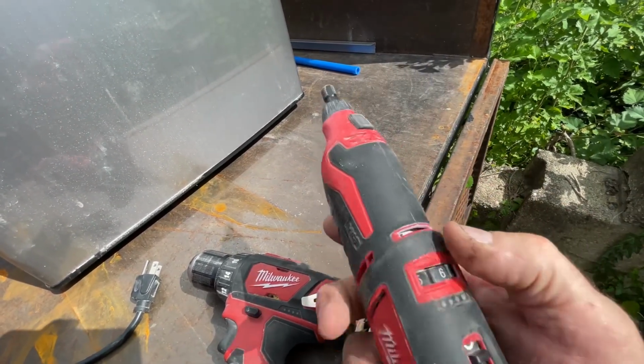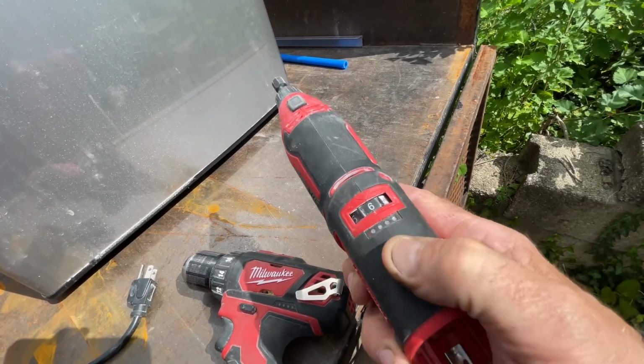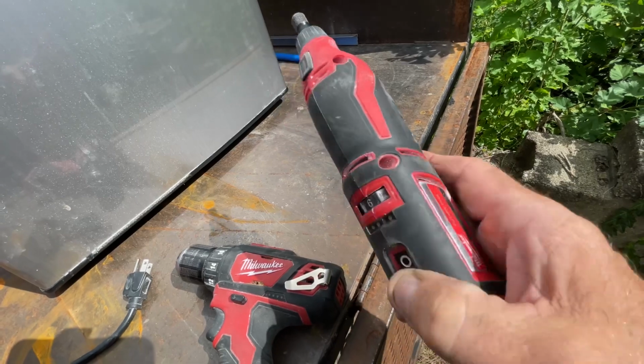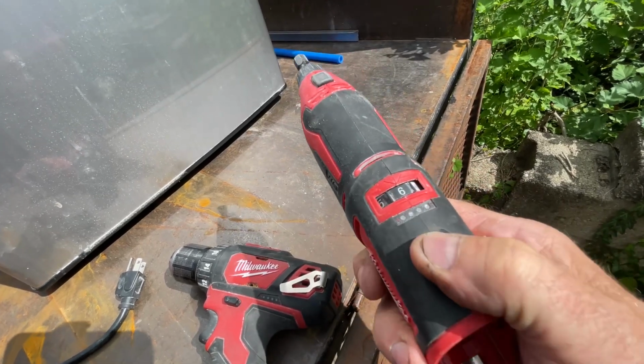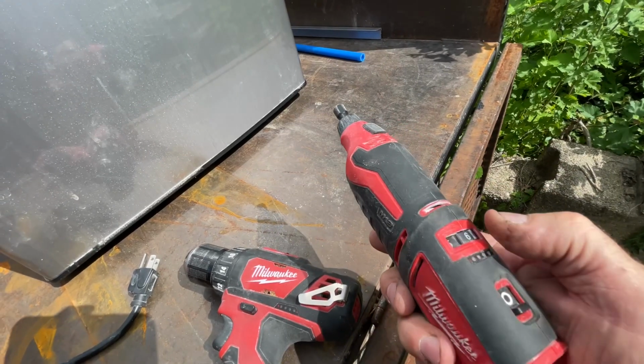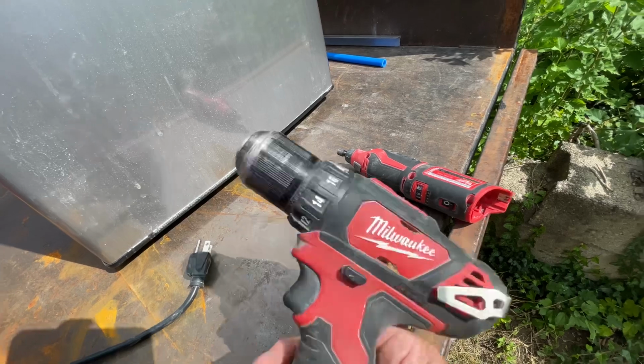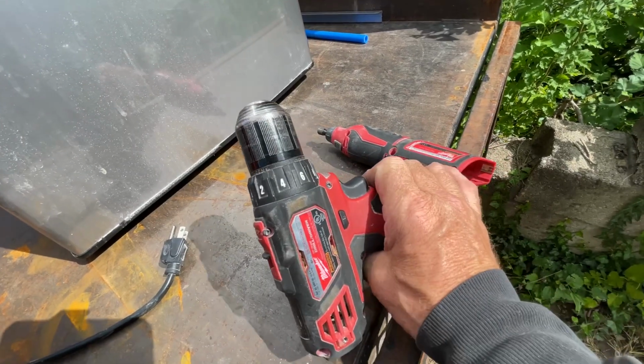I had to clean it a couple times and got it to go again, but I was using it to install some door latches and recessing them into the wood, and it just quit, and I can't get it to go anymore. So I think it's done. Same way with the drill. It made it for pretty much 4 months.